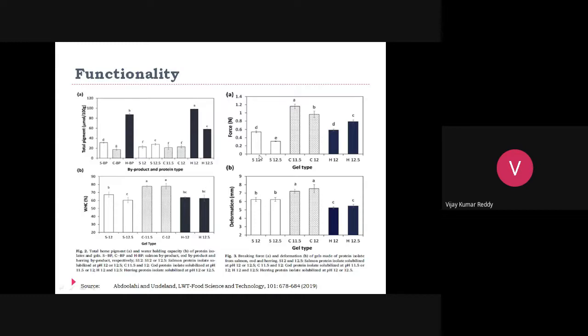So when you are using the normal fish muscle and when you are using the protein isolate, the protein isolate is considered to have good gelling ability. That means, when we are talking about gelation and functional properties, alkaline processed isolates have very good functional properties than the acid processed isolate.